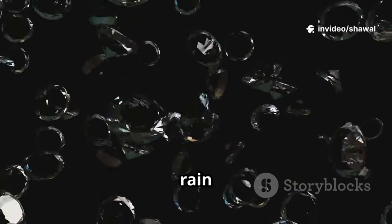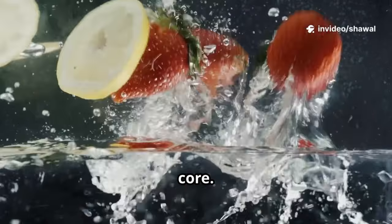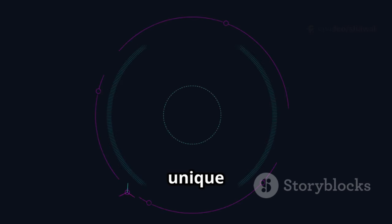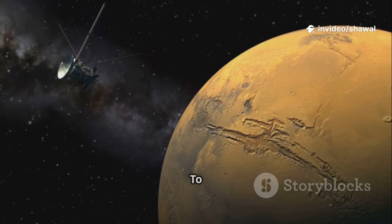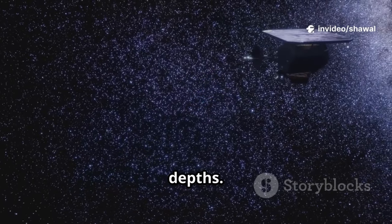It might literally rain diamonds deep within Uranus, with solid gems sinking toward the core. This diamond rain could help explain the planet's low heat emission and unique interior. Our knowledge comes from models, lab experiments, and Voyager 2's brief visit. To confirm these wonders, we'll need a new mission to probe Uranus's depths.